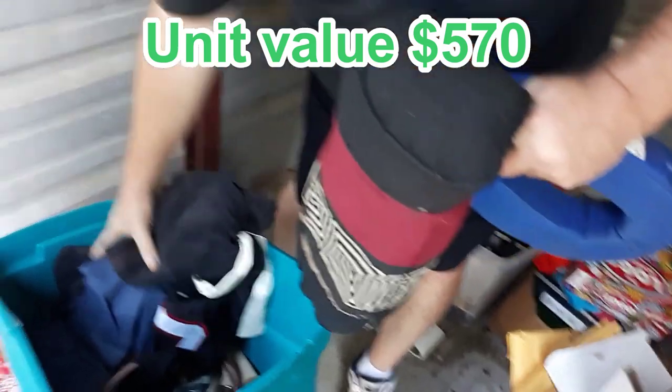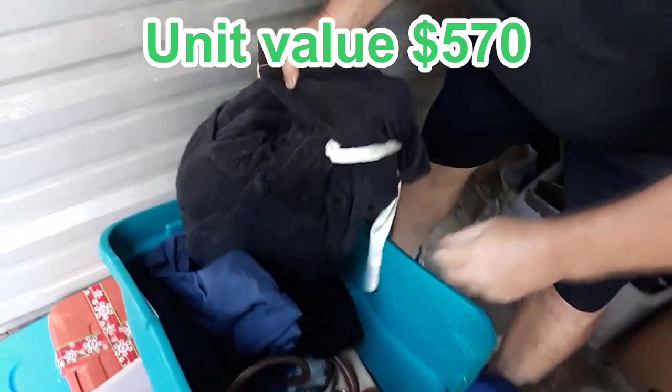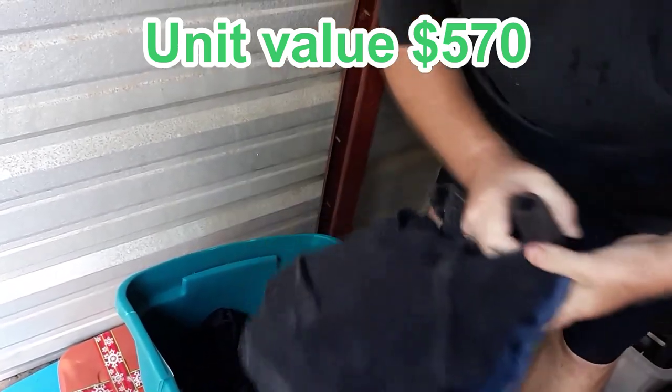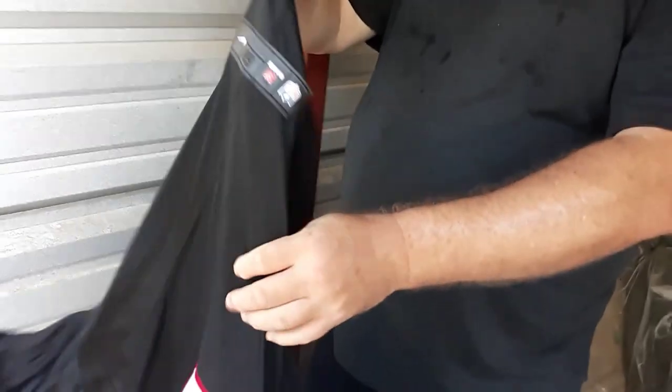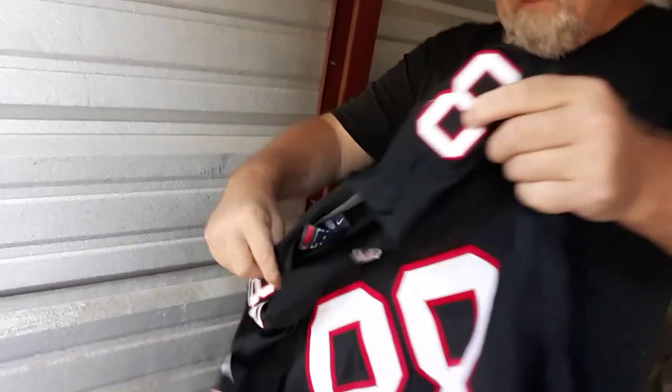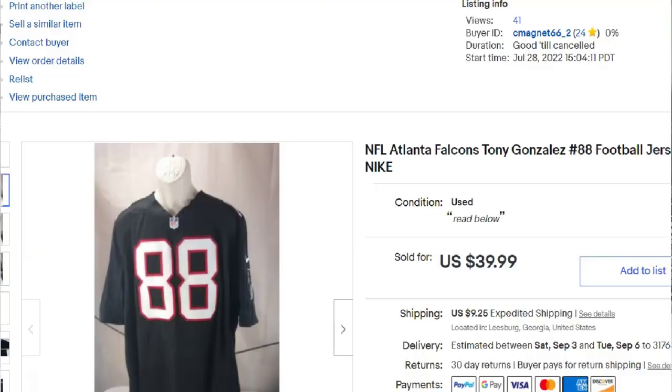West Point aerosol delivery system. Oh, there's a jersey. I see a jersey. You see a jersey where? Right there. Oh, okay. What sort of jersey is this? Some of these jerseys are good. NFL, yeah. Gonzalez, number 88. This is an official jersey.